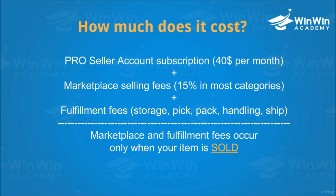Now, there are two main types of fees for selling on Amazon, and both of them occur only when your product is sold. So, besides your professional seller subscription of $40 per month, the selling on Amazon fees can be divided into fulfillment and marketplace fees. Fulfillment fees are for storing, picking, packing, and handling your products in Amazon fulfillment centers, and these fees are fixed per unit and depend on your product size and weight. On the other hand, the marketplace fees are commission-based, and for most categories are 15% of your selling price.